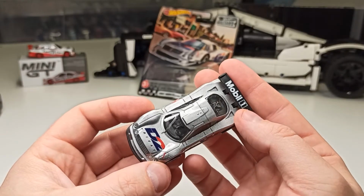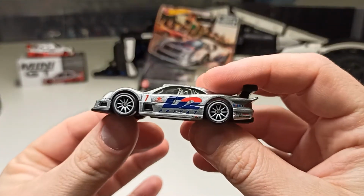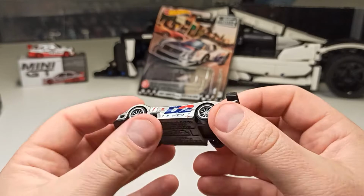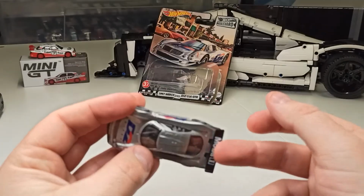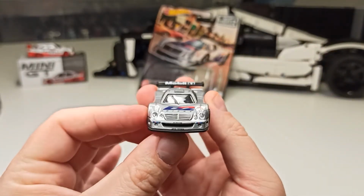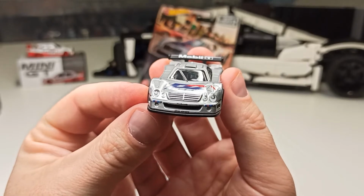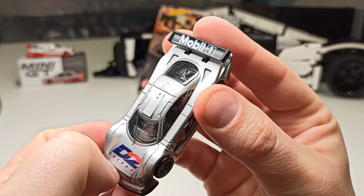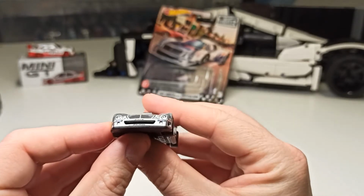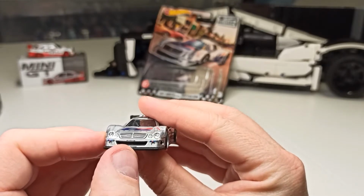Otherwise, this car has all the details. If you take a closer look, yeah, metal body, metal base, and rubber tires. It's got a plastic wing attached to it, and you have details all over the car. So you have some headlights, you have the grille, it has some structure in it, and underneath the grille it says AMG and Bridgestone.